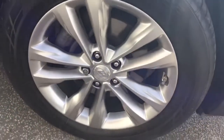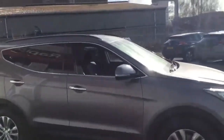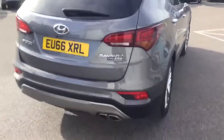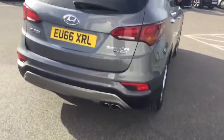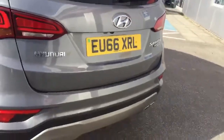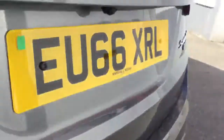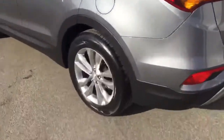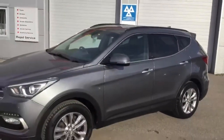So, you've got these lovely alloy wheels, great tyres. Your folding electric wing mirrors. You have tinted rear windows. Roof rails. Twin exhaust. Parking sensors and a rear camera. This really is impressive, well-specced Hyundai.